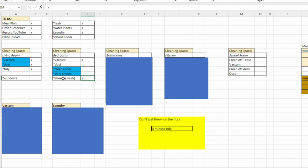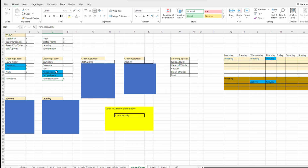Now, my method for doing the beds is I wash, dry, put the sheets back on. If I don't do it then I get bombarded with too much laundry. I get all these piles of sheets going. And so this is a dedicated day for the bedrooms. If I'm taking the sheets off, the sheets are getting washed and the sheets are getting put back on unless it's like a sick day. You'll see here on bedrooms day, I'm going to have her clean her room. I'm going to have her strip down her sheets.